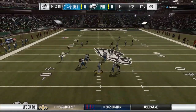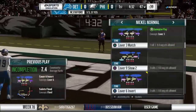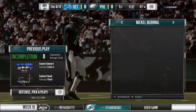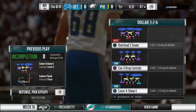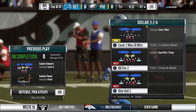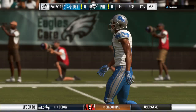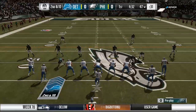On 1st and 10, this deep downfield. So they took a shot on 1st down, but couldn't connect. Well, that certainly looked weak in practice getting ready for this one. Take the big shot right out of the gate. At worst, you'll open up the defense a little bit, loosen them up, have them back on their heels. So now 2nd and 10 after the incompletion on 1st down.